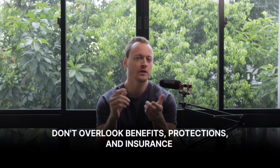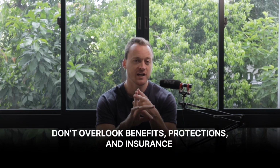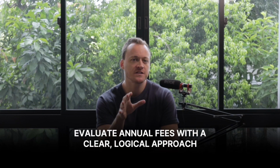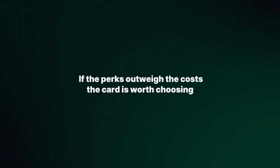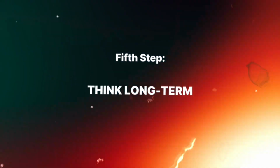And then don't overlook all the benefits, protections, and other types of insurance coverage either, because even beginner cards can include valuable perks like mobile phone insurance, extended warranties, and fraud protection. And these benefits can save you real money beyond the obvious reward structure. And then finally, compare the annual fees to the value of the rewards and benefits you'll receive from the card. If the perks outweigh the cost, then the card is probably worth keeping. Having this mindset helps eliminate emotional bias and focuses on the actual value of the card, not just the upfront costs.